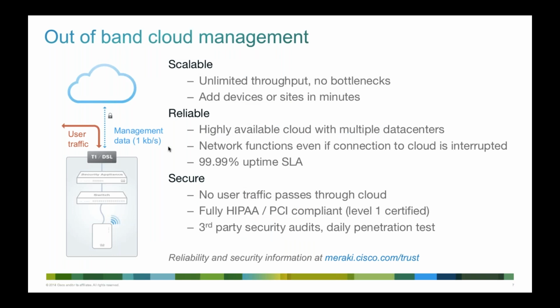There are a couple things to talk about with the cloud, right? The cloud always gets a little heat because information is now in the cloud. What if someone gets it? What happens if it's not secure? What happens if the cloud goes down? We've done a really good job of making sure those are all issues we address very carefully and very concretely.